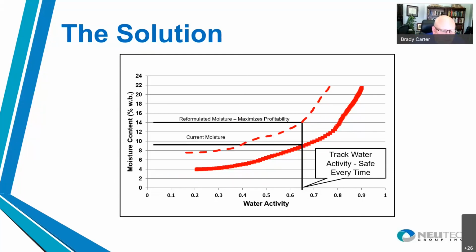So the solution was that if you track water activity every time and make sure that it's below 0.7, then you avoid these problems regardless, again, of what the moisture content is. In fact, you can utilize this approach to maximize, again, profitability. Reformulate so that your moisture can be higher at that water activity, up to 14%. Product's still safe, and its texture should still remain good.